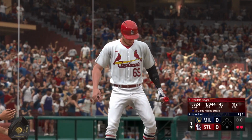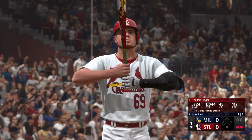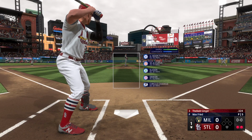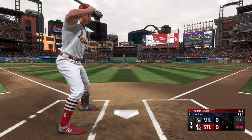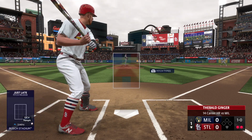Max Fried on the mound for Milwaukee here as I'm coming up to the plate with 2 outs and nobody on in the bottom of the first. Got an 8-game hitting streak going on, so that's kind of cool. Max has got a 96-mile-an-hour four-seamer. He's also got a 96-mile-an-hour sinker. Nothing else faster than 87 miles an hour. Here's the first pitch. We'll take that 12-6 curve low and outside for ball 1.